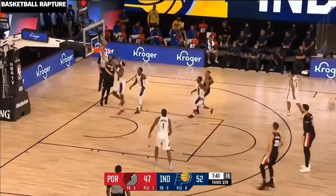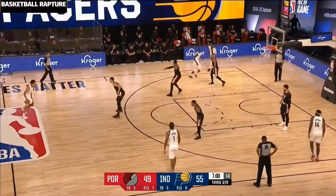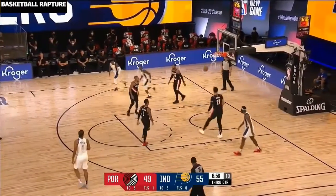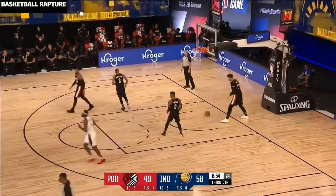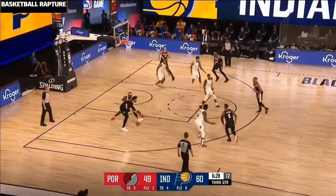Carmelo reaches up and over Oladipo, takes the contact from Sampson as well, too. Fishes don't see it. Here comes Brogdon trying to go one-on-one against Collins. Deep three from Brogdon. And Malcolm Brogdon has come alive in the third quarter. He's put out enough film this season for everybody to know.